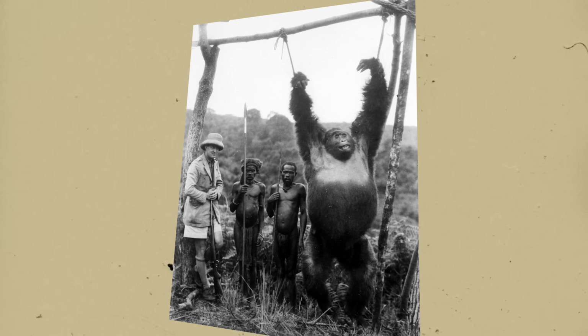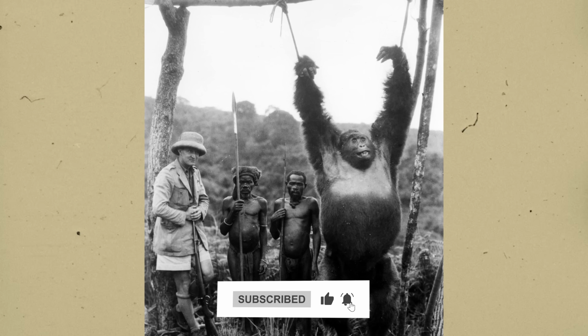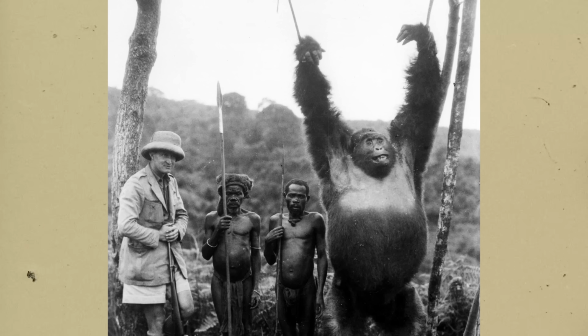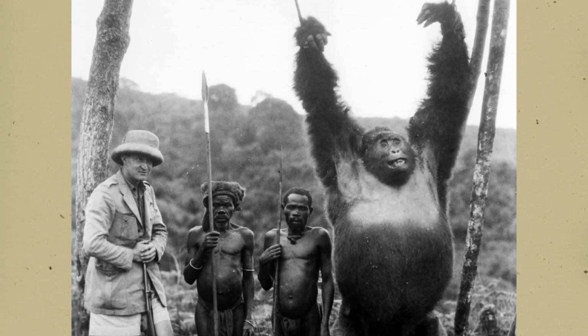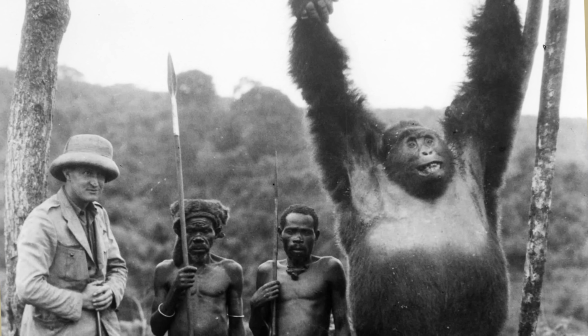Italian explorer Attilio Gatti poses alongside 2 local residents and a captured gorilla during an expedition in the former Belgian Congo region. The scene shows safari clothing, field tools, and dense vegetation in the background.